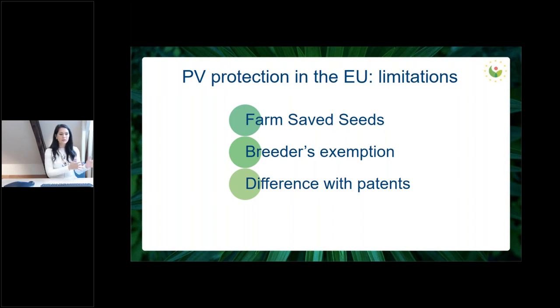However, it's also possible for farmers to harvest a part of these crops and to use the seeds for the years after to keep planting and reproducing these varieties so that they can feed their holding. So their family, their animals, it really depends on the crops. It could be fodder, it could be food crops.